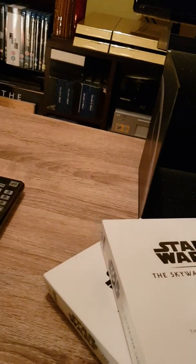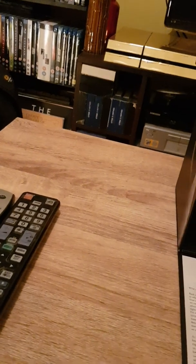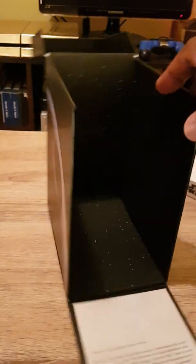Yeah, and it goes in the same way that it came out, as you can see. I'll just show you the box before I start putting them back in. So again, nice and neat box, nice setup. Yeah, so it's a nice little sleeve. They have done their homework.